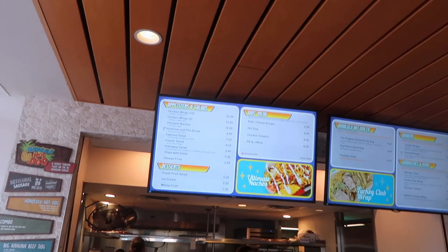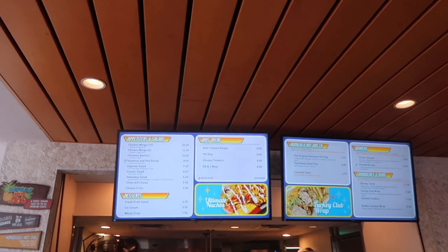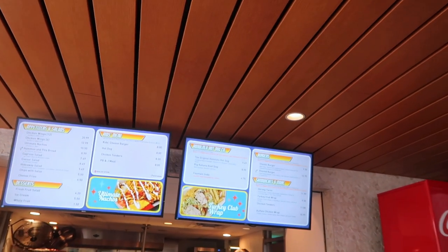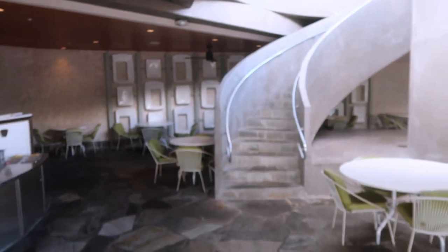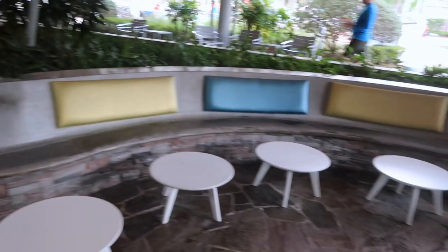They've got wings here, nachos, chips and salsa, kids' cheeseburgers, hot dogs, and they also have an original Honolulu hot dog, some burgers, shrimp tacos. Looks really cool. And then I got a refill machine, and you've got tons of seating here. And then over there is the bar. Looks really, really nice. Again, so much seating.